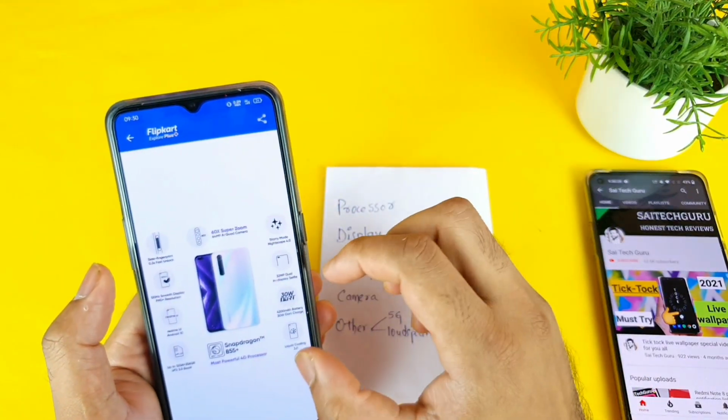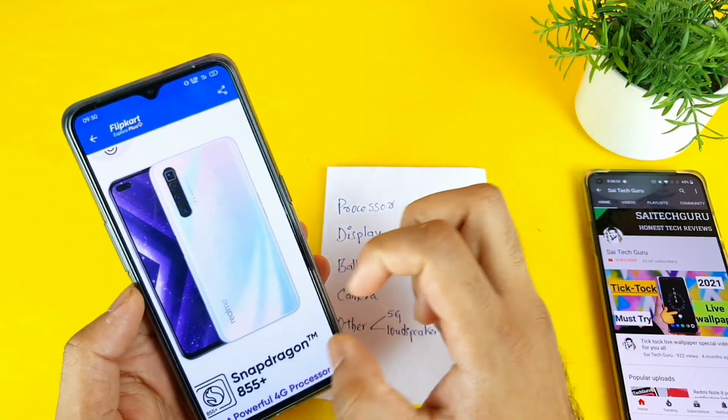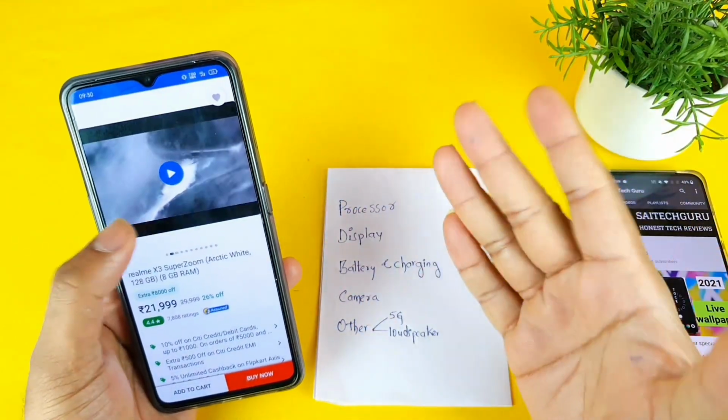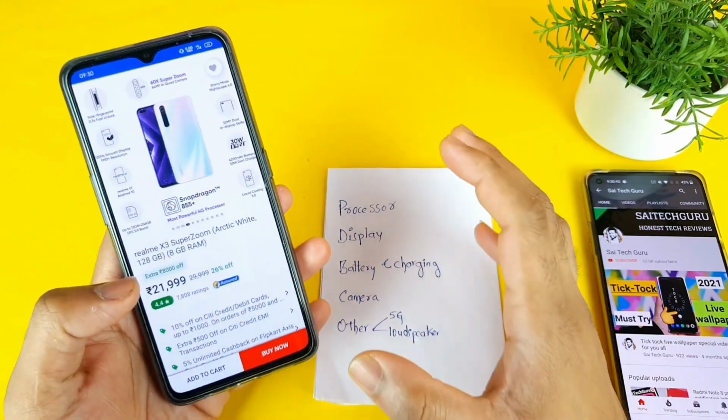It has dual speakers, and the phone doesn't have 5G. It's only 4G. That is quite a disadvantage. In case you want to buy a future proof option, then definitely you should look for 5G mobile phones, not 4G mobile phones. That is my final opinion.